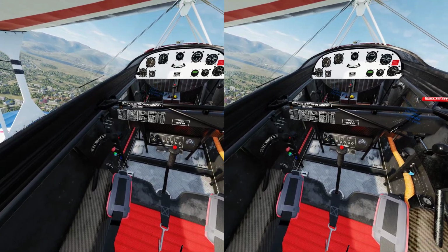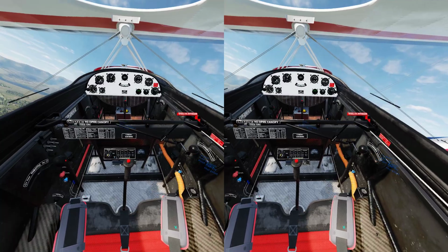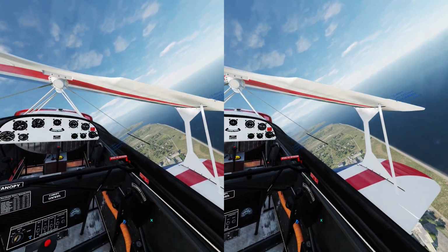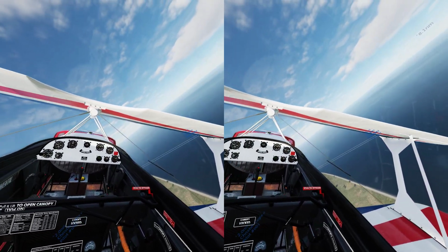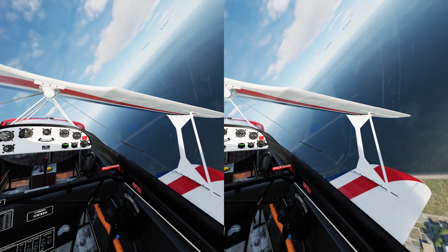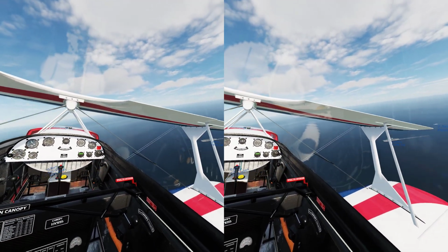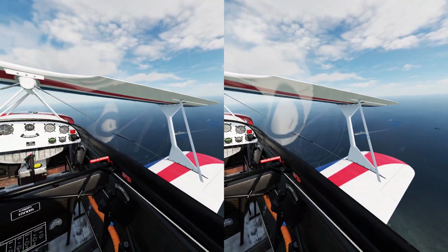Mix is full. What about propeller? No, I want to keep the propeller where it is. I've never really flown an airplane with an adjustable prop. I did once. It was a little Diamond two-seater with a Rotax engine in it. Flew really nice.